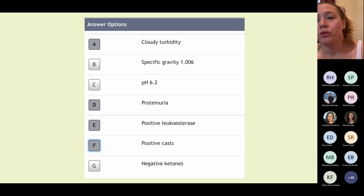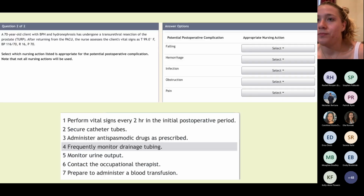We've already talked about leukocyte esterase. And then positive casts. I believe that's your immature white blood cells. So that's just telling me that there's some infection going on. So good job, guys. And finally, I have a question about our TURP procedure, in case you guys want to tackle this. This could be a good question for you guys.